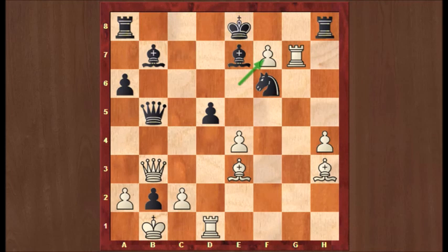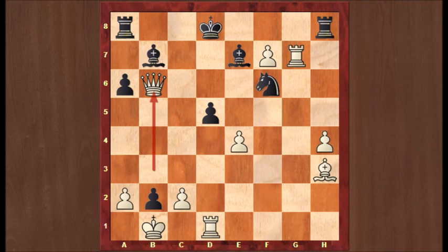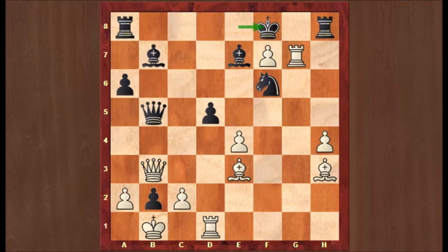If you go to d8, there's a very nice mate. Bishop b6 check. Queen takes only move, and queen takes b6 is a very nice checkmate. So king f8 was played. Rook d g1, bringing more pieces into the attack. Epishin thought that he could swap the queens to alleviate the pressure.